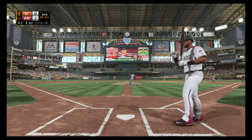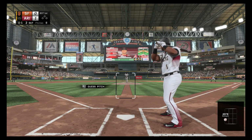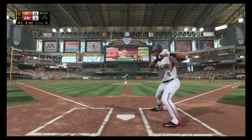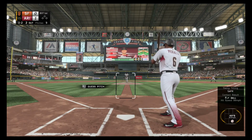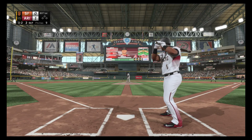David Peralta is next as he finds himself behind 0-1. And there are our umpires, calling balls and strikes is Mr. Earl Hendricks. Earl is a well-liked umpire all around baseball by both pitchers and hitters. The reason for that, he's consistent, and his zone is kind of what you hope for.